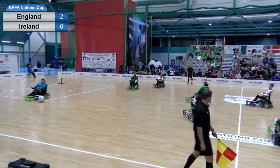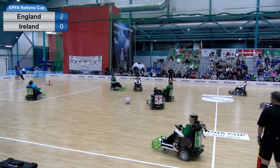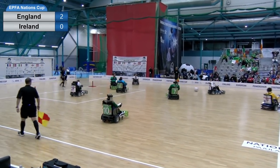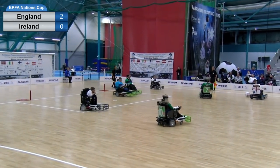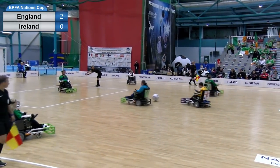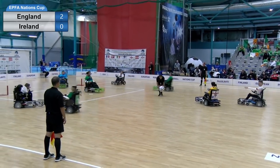13th minute. England lead 2-0. Harrison, Donner, Harrison over to Common. Common up to Boulding. Boulding back to Common. Common tries to go across. Boulding down to Common. Common tries to cut across to Harrison. Sean Donner is there, close to a 2-on-1 violation, but Tom Donner gets out of the way. Referee Thierry Decomp calls the violation.